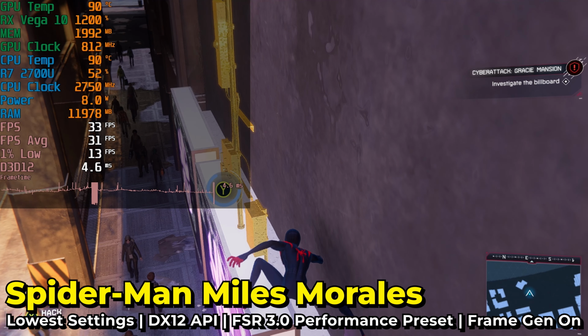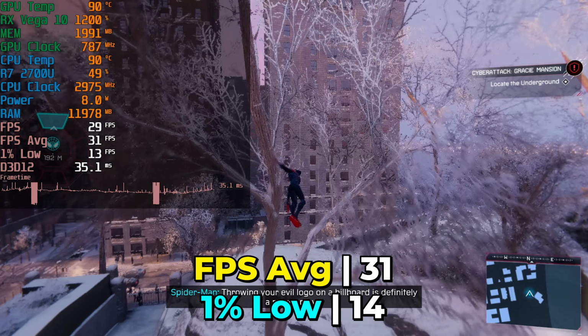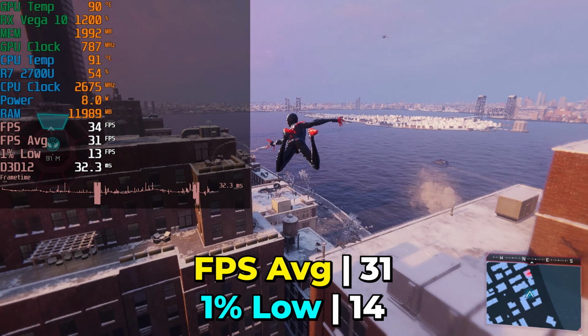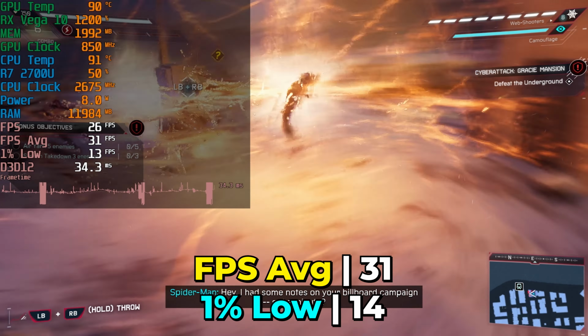And look, I know it is like kicking an already dying animal, but I did want to try out Spider-Man Miles Morales on here, and this is the best case scenario for it. We are running with the very low graphics preset. We're using FSR at the performance preset. I didn't want to go all the way down to ultra performance, and we're also using frame generation.